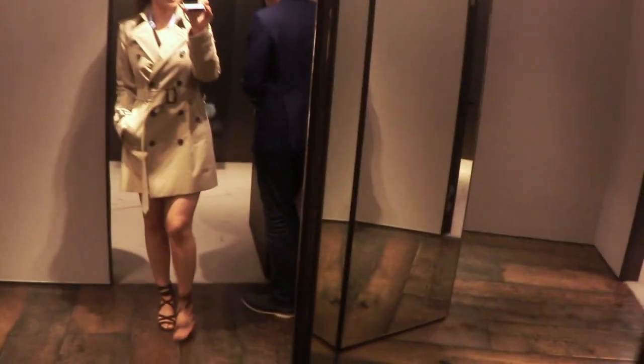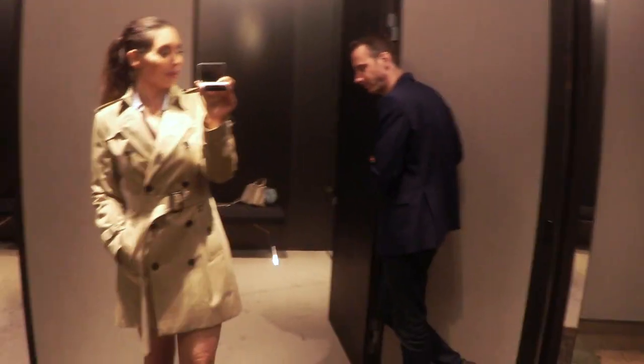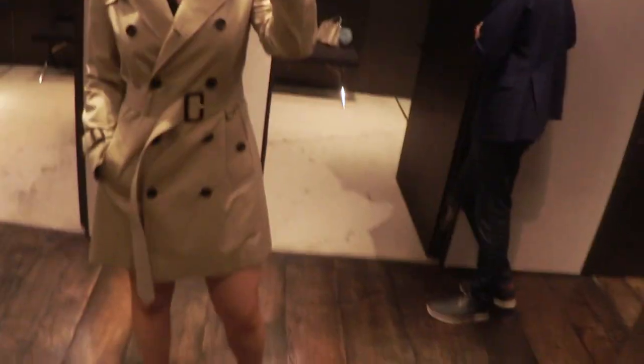This is the Burberry trench coat, the classic one, in the camel. This is a classic color. Yeah, to try on the same one.